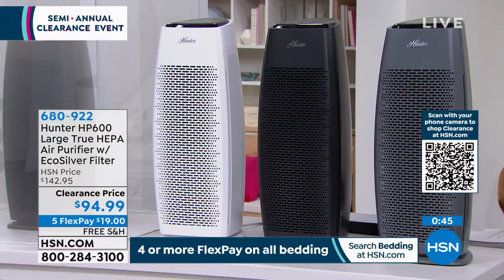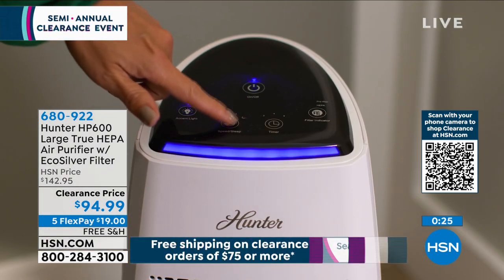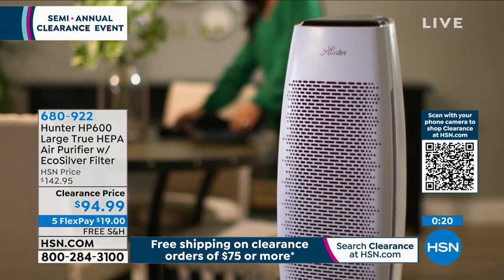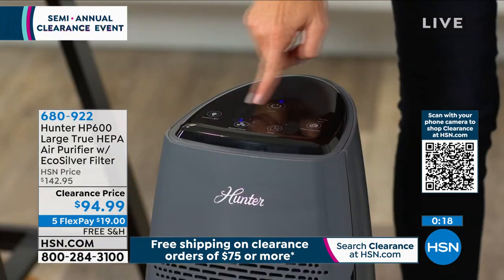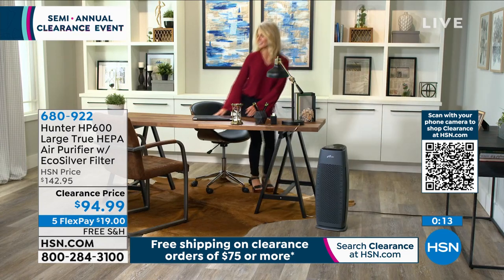Listen, the black is gone. So black is sold out now. We have the white left, fewer than 600 now in the white. And in the gray, I have 900 left. So on sale today. But our clearance sale is ending at midnight, okay? So that free shipping and handling is going away at midnight. Five Flex Payments as well on this, under $19. And you'll see just what a tremendous difference this is going to make when we come back and I show you my smoke chamber. Unbelievable how crystal clear that air is now.